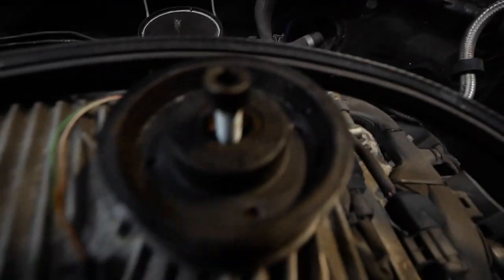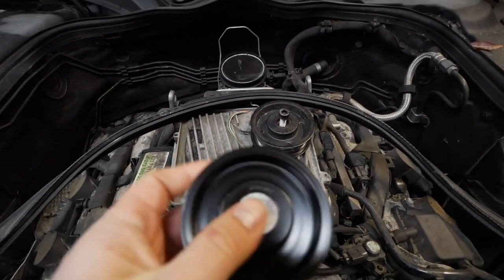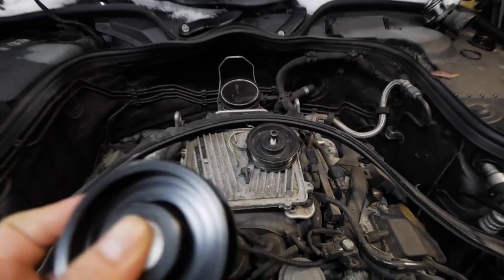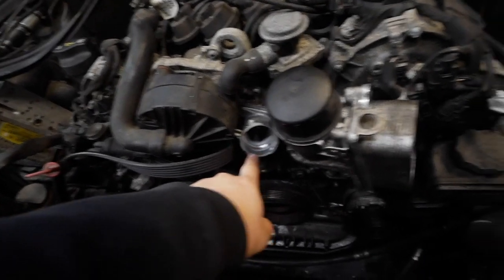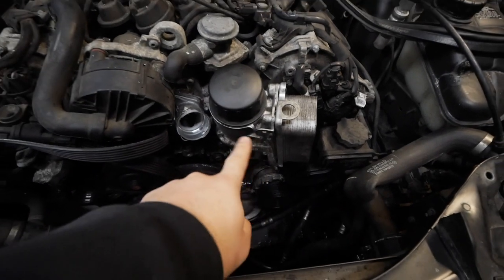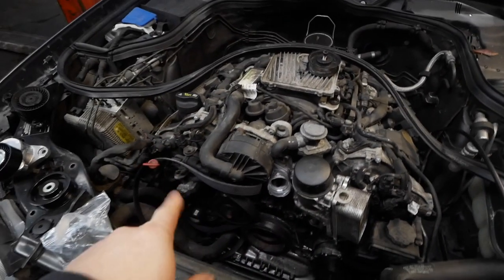Also, this right here is another pulley that we need to change. Here is the new piece. I like new car parts, rotated, no noise, no nothing, nice and smooth, beautiful. So these two are gonna replace that and that, and we're gonna start buttoning up everything together. Also, here is the new thermostat and the rebuilt oil filter housing. We already put the oil filter, then we just have to add oil in a little bit.